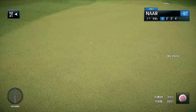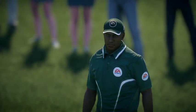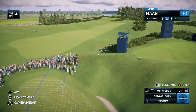Frank, that's as good as I have seen all day long. I think we've got to blame that on the weather. That weather, the wind had to help that ball give it another 20, 30 yards. Chance to set himself up for a good scoring opportunity with his second shot here.